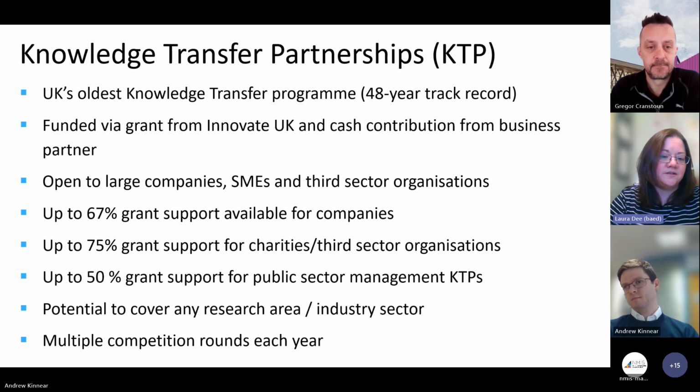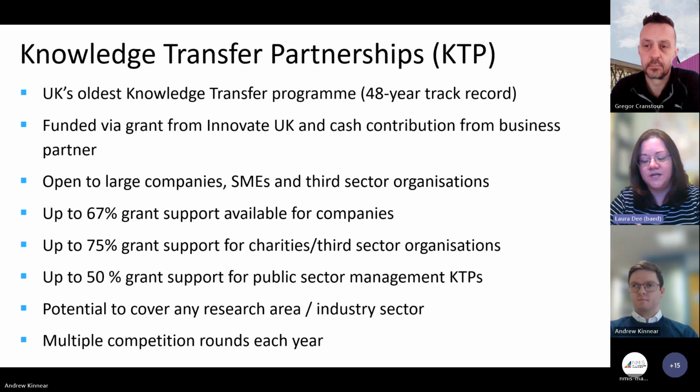So private or commercial companies can get a grant support rate of up to 67%, which means that the company's cash contribution will be 33% of the eligible costs. For large companies, that's split 50-50. For charities and third sector organisations, the grant rate is higher at 75%, and the cash contribution from those organisations is therefore 25%. And we've got a new stream of public sector management KTPs that are available, and those are also split 50-50 between the grant and the business contribution. They are flexible and have the potential to cover any research area or industry sector. And we have multiple competition rounds every year, usually around 6, but we're waiting for confirmation of the dates for the next year coming forward.